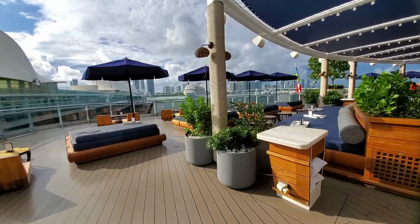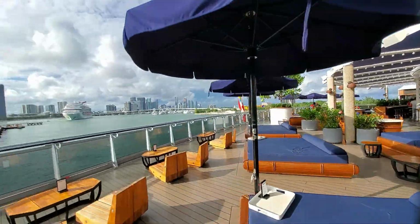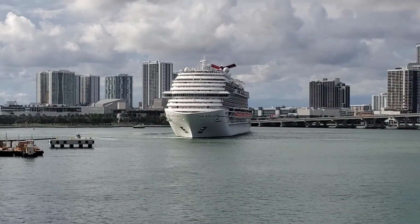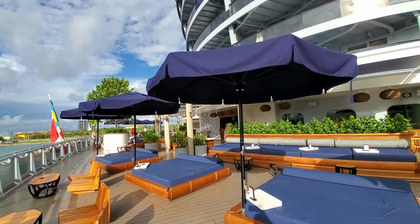The back of the ship is called the Dock. It's a great area to sit outside and relax while listening to music and having a bite or two. And of course, there's a bar here as well. The grilled shrimp back here was one of my favorite things on the ship.